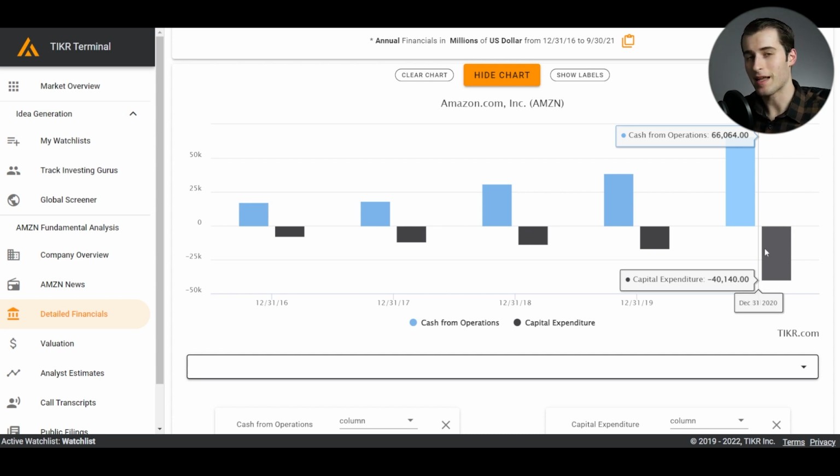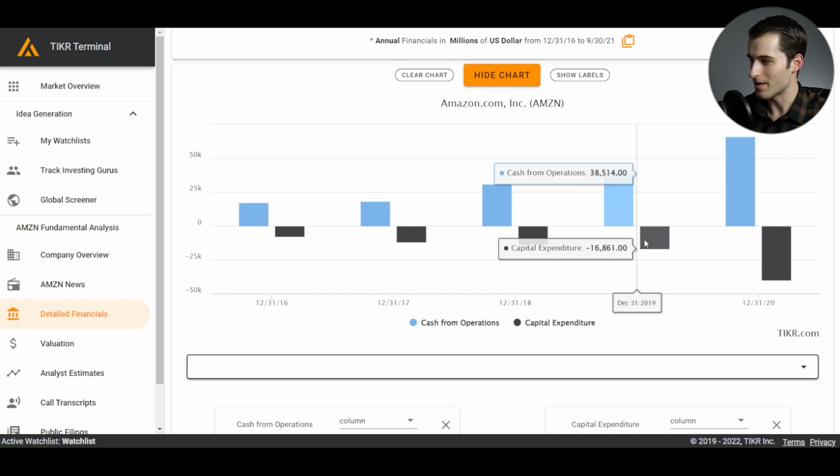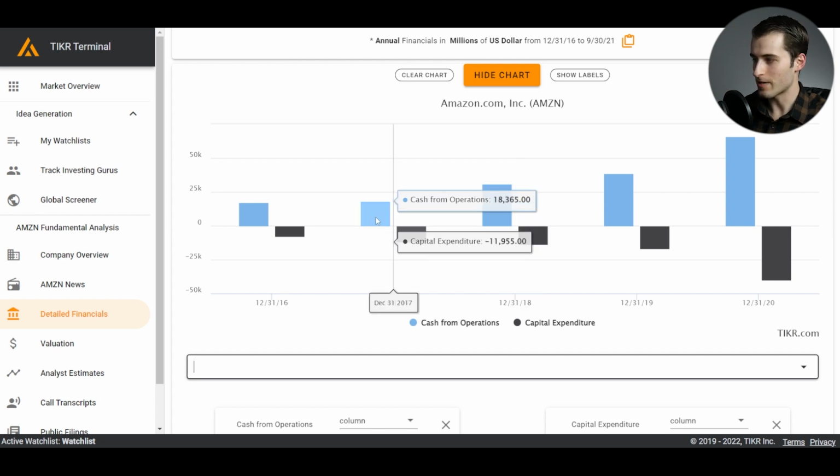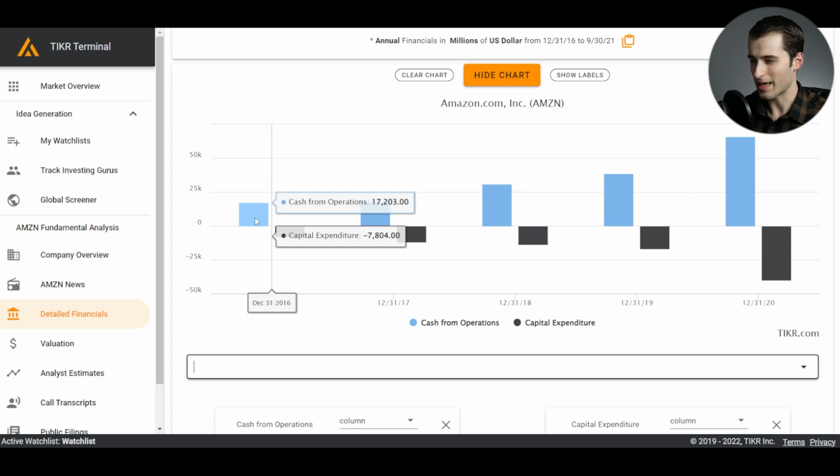In 2020, Amazon had about $26 billion in free cash flow. Compare that to the previous year of about $22 billion. Compare that to the previous year of about $17 billion. So significant growth in cash flows just over the past few years even. Going back another year, we're looking at about $7 billion in free cash flow. Going back another year, again, looking at about 10. So you see the general trend line up.